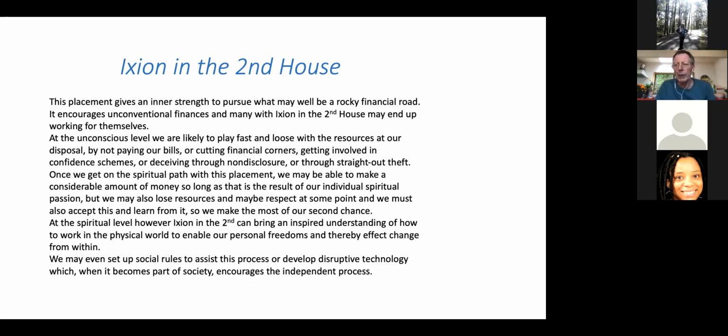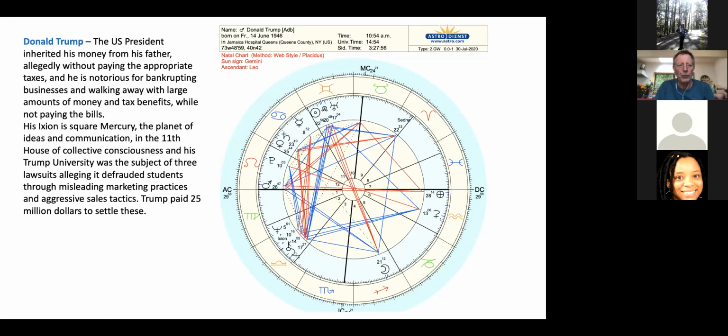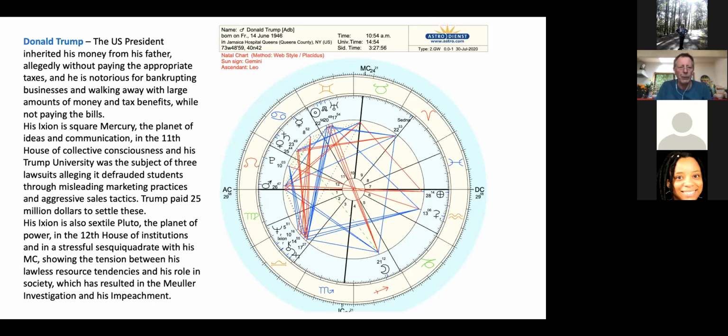So most of the case studies I'm just flicking through quickly are at the spiritually evolved level, because this gives us a sort of inspiration. But I'm just going to quickly introduce that the next two are at the unconscious and at the spiritually evolved level, I suggest. I'm going to portray them one way. You may have a different political view. So Donald Trump has a second house IXION. I suggest perfect unconscious example of a second house IXION.